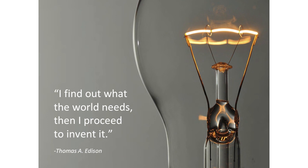Okay, so this quote from Edison: "I find out what the world needs, then I proceed to invent it." I'm not sure if many people would be aware of this. I know I wasn't until I started to look into GE in a bit more detail, but Thomas Edison is actually the founder of General Electric. He formed the company in 1892, so 125 years ago. And this has been at the core of GE's strategy and culture throughout its 125-year history, trying to create innovations that the world needs in multiple industries.